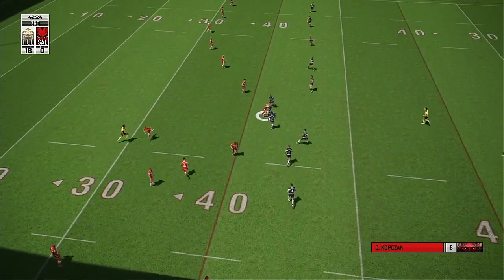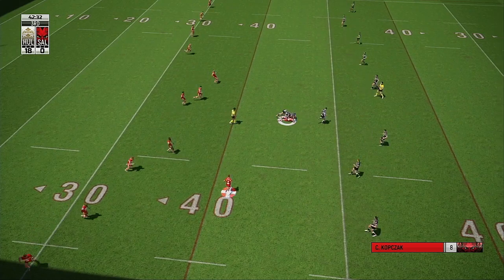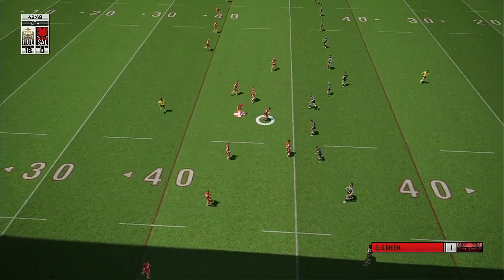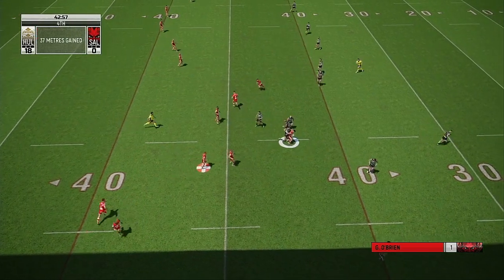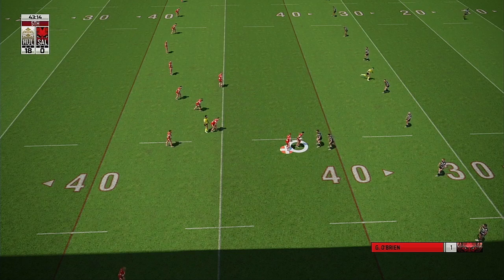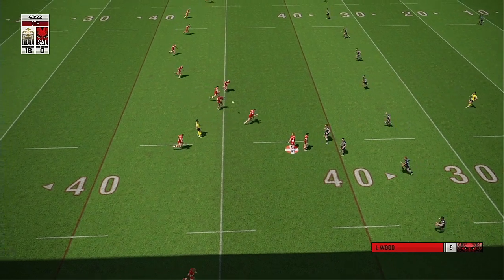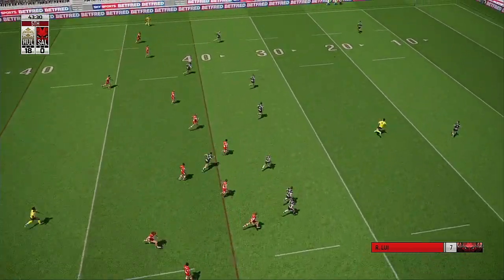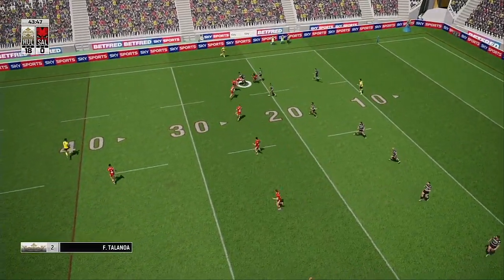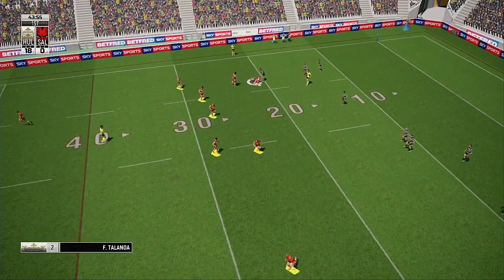Louis passes. That's four. Louis bamboozles the defense with a step. He's held there. He punts it. He gallops over the 20-metre line. That tackle shuts him down.